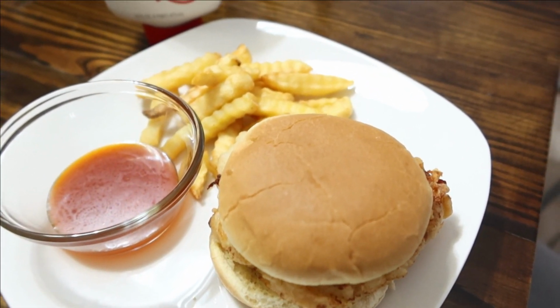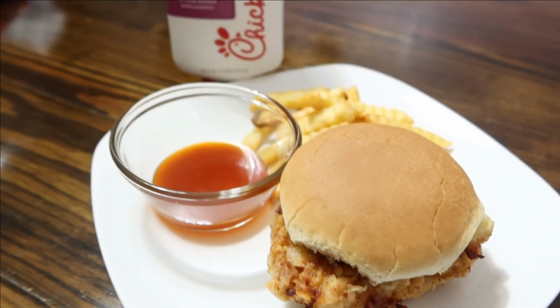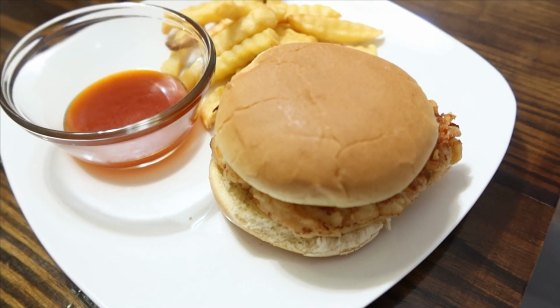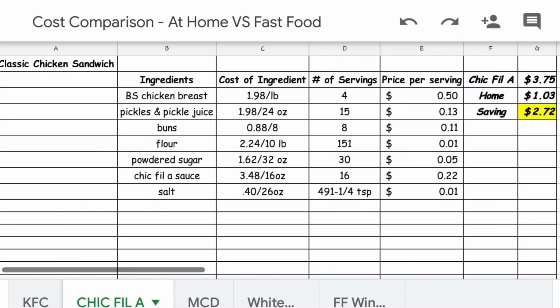Obviously you would serve these with the famous waffle fries, but we tried to get waffle fries on our grocery pickup and Walmart was all out and no substitutions, so we had to use what we had on hand, which was just crinkle cut fries. But overall it was a good meal and I think it was pretty spot on.